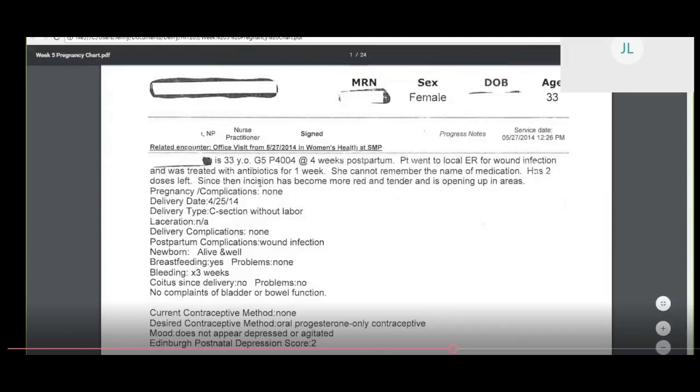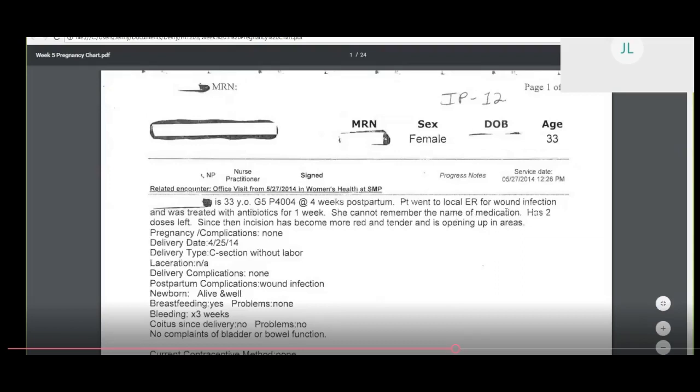So 33-year-old, gravida 5, para 4, 004, so that means she's been pregnant 5 times, has had 4 births, and is at 4 weeks postpartum. Patient went to local ER for wound infection and was treated with antibiotics for 1 week. She cannot remember the name of the medication, has 2 doses left. Since then, her incision has become more red and tender and is opening up in areas. So, she obviously had a C-section as she had an incision, so let's look.